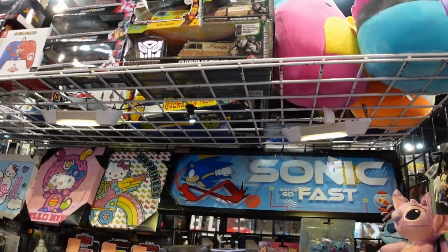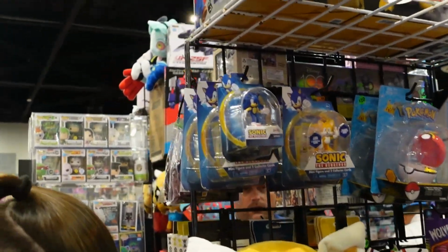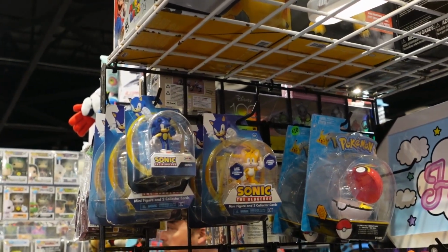And there's Sonic, gotta go fast. Oh, look at that, there's some Sonic products here. Just small figures of Sonic and Tails, all modern. Strangely, there's Knuckles behind it too.